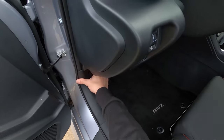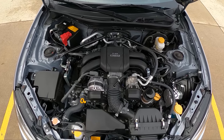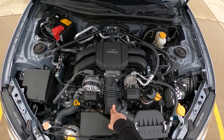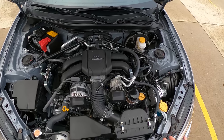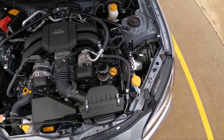Let's take a look under the hood. So pretty much everything looks the same under here. We have the same location for the battery, the air intake. Of course, gone is the sound tube. Subaru and Toyota have replaced that with a speaker that pipes noise in or plays noise in the cabin. We'll listen to that a little bit later.